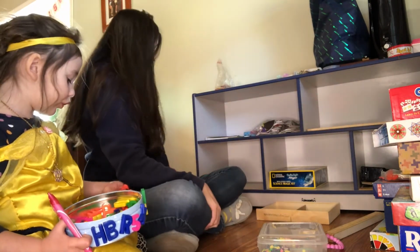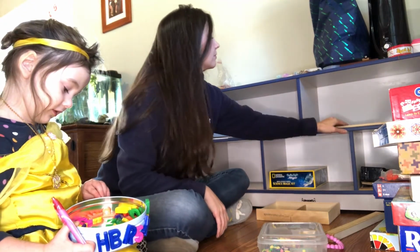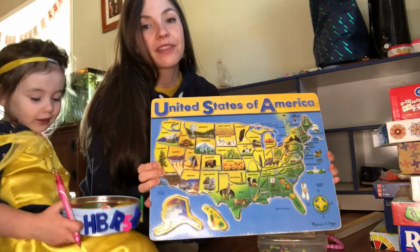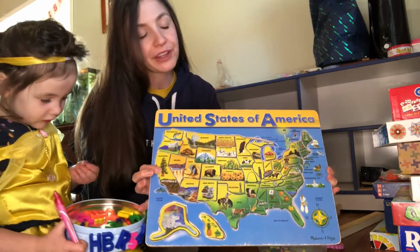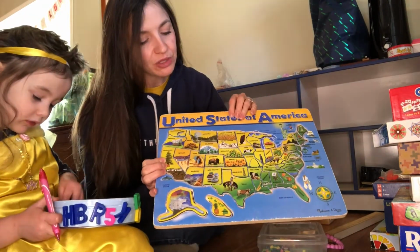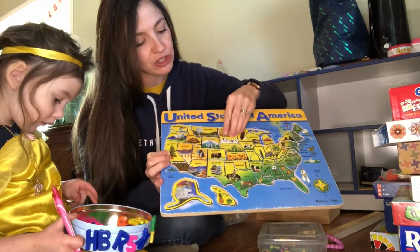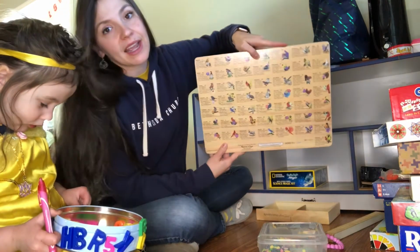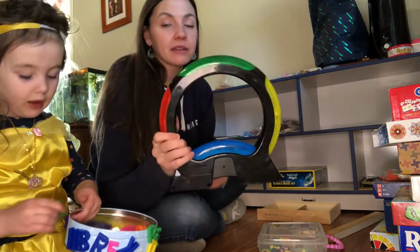9 for Kangaroo. We got this when we were doing Adventures in U.S. History, and the kids really enjoyed it, particularly Carter. He's my history guy. But Eowyn enjoyed it too. It's a United States puzzle. And when you pull it out, it has the Capitol. It has pictures for different iconic things for the state. And on the back, it has the state birds.